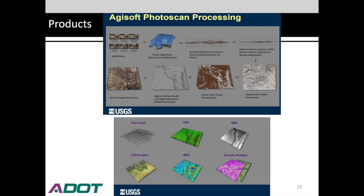But a lot of these are fairly obvious. The idea of working with point cloud is relatively new. How do you store it? I will admit right now I have a stack of external hard drives on my desk. For the most part, I have to take them home and open them on my own computer, even though I've got a pretty decent computer.